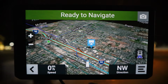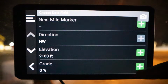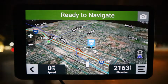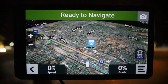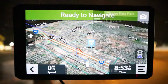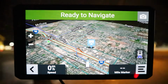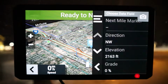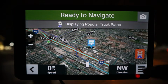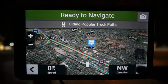You got your directions right here and you got your speed on the bottom left. Both of these are customizable. You'll just tap on it. And like, let's say instead of directions, I want the elevations. I'll just add that. And now it shows elevation. Or if I want the grade, put your grade there. Time of day, useful. Or you could put your next mile marker. I don't have a route set, so that's why it doesn't show anything. But we'll go back to directions for now. Oh yeah, you can just click that right there. If you want to take off the popular truck paths, just click that right there and it'll take it off.